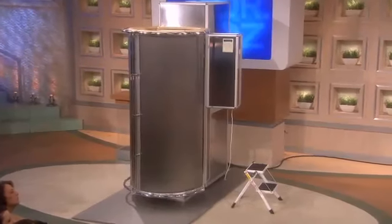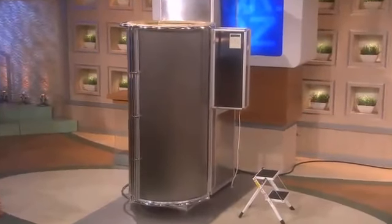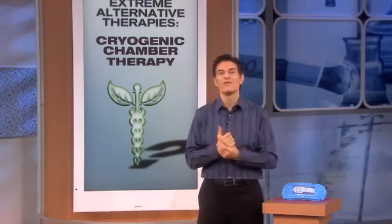Right over here is a cryo sauna. It's got liquid nitrogen that's released into the chamber to cool down the body and reduce the inflammation and the pain. So, audience, what do you think? Does it help, or is it just hype? Get out your answer. Oh, they are split. They are split. All right. The answer, it helps.